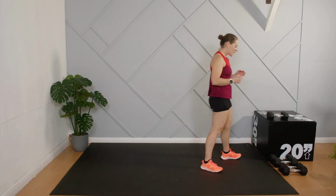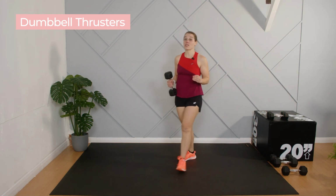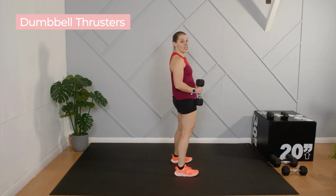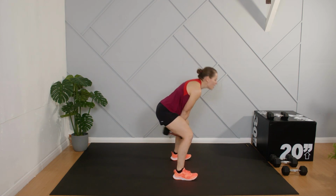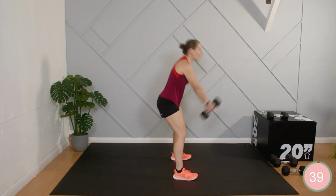Well done. I'm going to pick up one of my heavier weights now. We're going to do the dumbbell thruster. So we've only done this once before. You're going to use the hip hinge that we've learnt. So you're going to push the bottom back. You're going to hold the weight in between the legs, and you're going to bring it down through, bring it up, down, up, down, up.